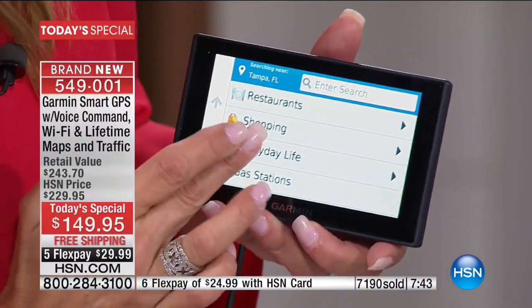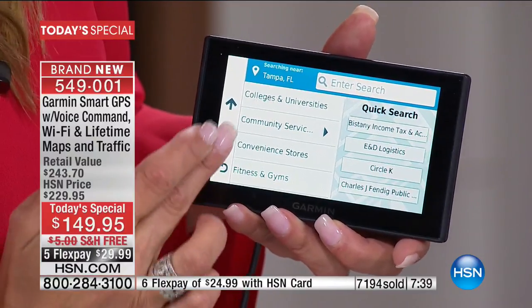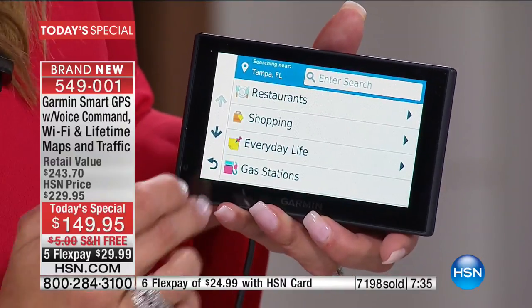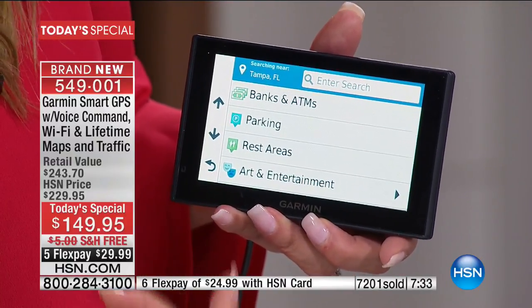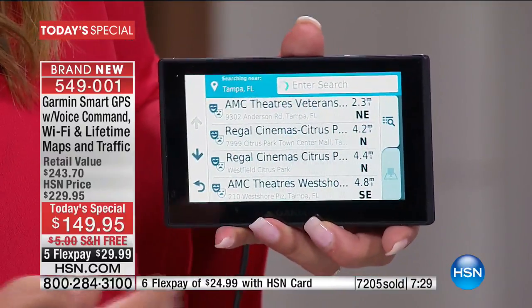Restaurants, shopping, everyday life, which could be anything from beauty and personal care, to a car wash, to a fitness center, to a convenience store, post office, places of worship, you name it. Gas stations, parking, rest areas, arts and entertainment, maybe a movie theater. All of these are points of interest.